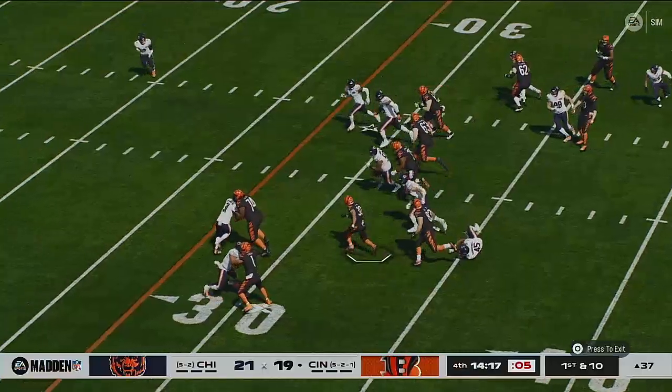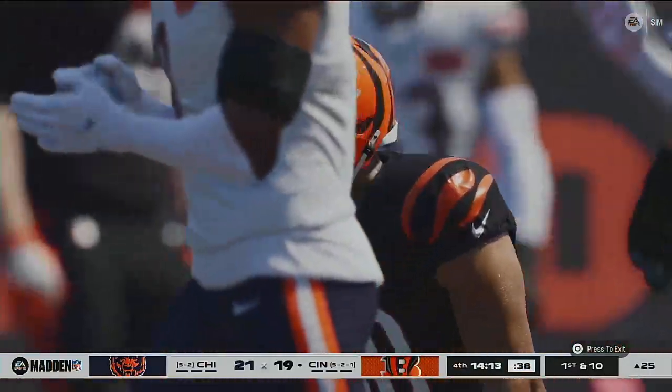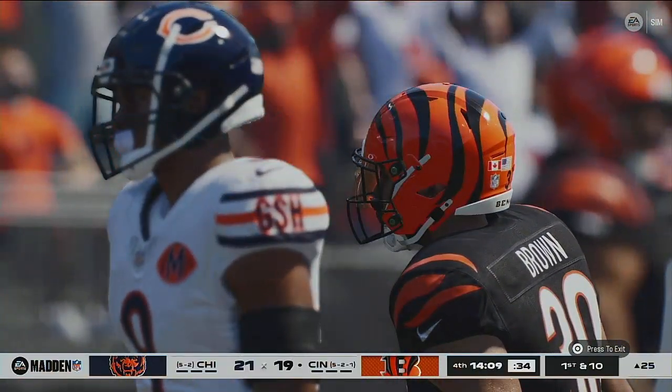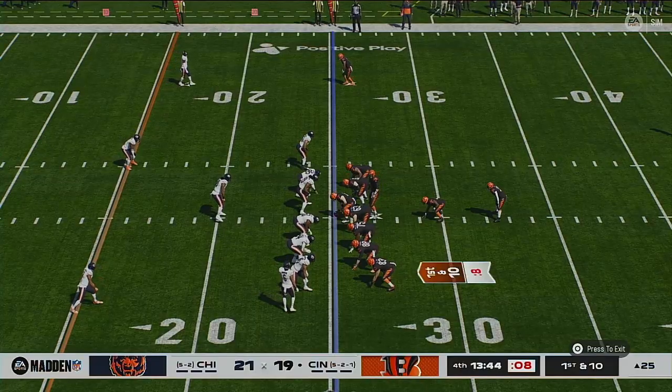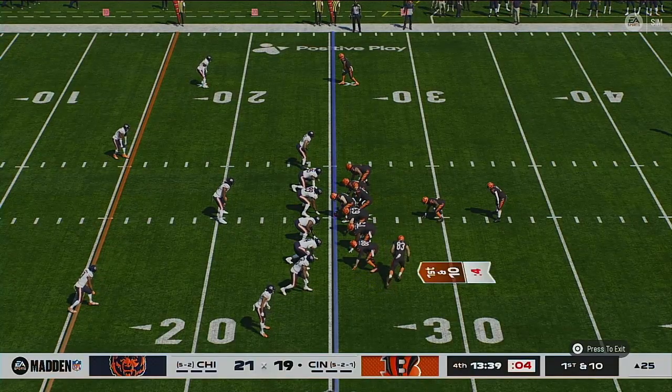They'll stay on the ground. And he'll be taken down at the 25-yard line. A pickup of 12 yards. And the Bengals are going to have a 1st down. 1st and 10 at the 25-yard line.